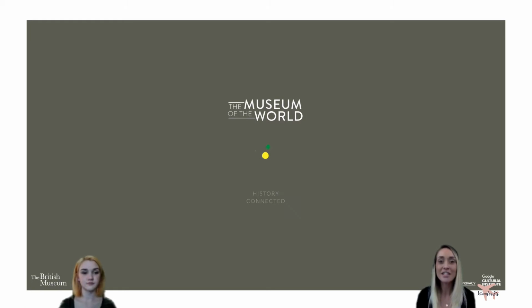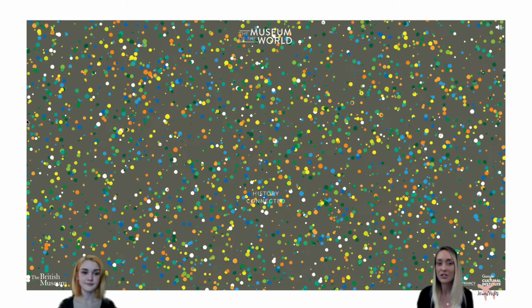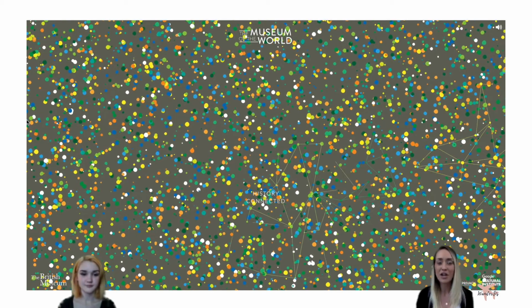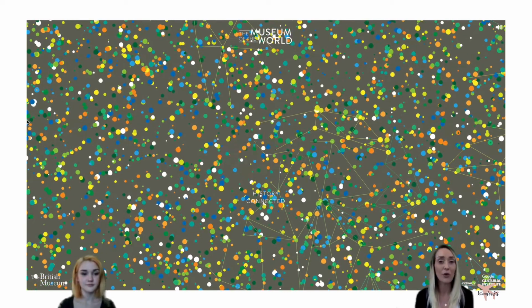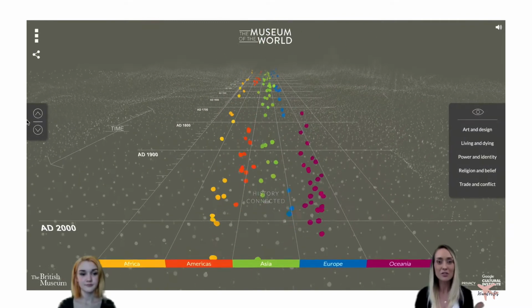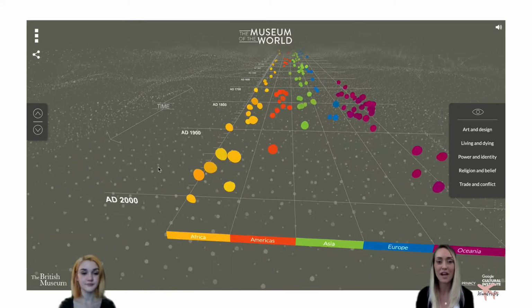All right, here is secret number 1. This is the Museum of the World. It's a collaboration between the British Museum and Google Cultural Institute. They've put together this really incredible connection of history for you guys to be able to go in and have a unique viewpoint of some of the artifacts that the museum has. So as you see, all of the dots that were just on your screen are little connections of history, and they've now been put on this timeline.